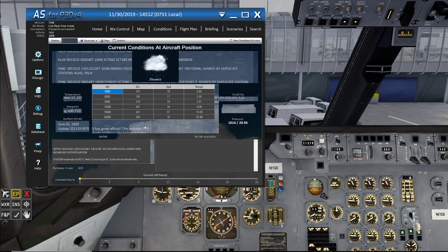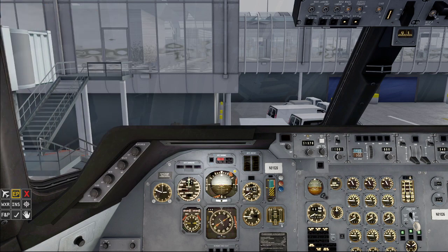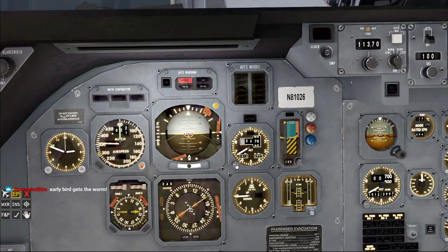Here's the weather, by the way. Looks like it's maybe stopped with the rain. It does call for showers here at O'Hare. A little bit of rain. Yep, overcast. Ooh, low ceilings, 800. Winds 100 at 12 with gusts of 20. Now that could be interesting. So the altimeter setting, by the way, was 29.93. Pop that up.